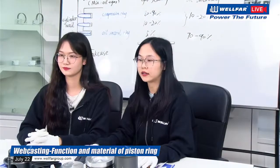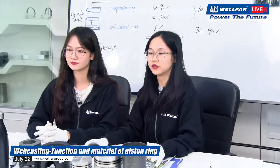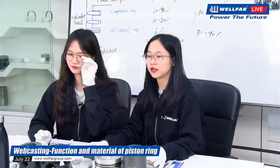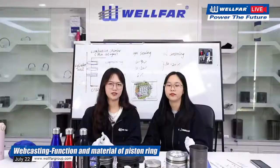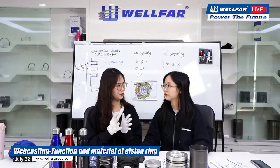For the piston, the key dimensions are compression height, total height, ring groove width, combustion chamber volume, skirt diameter, and pinhole diameter. Oh, but this size may be too professional. Can you explain them to us?